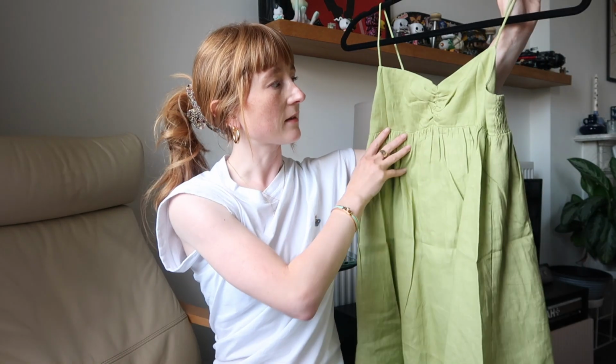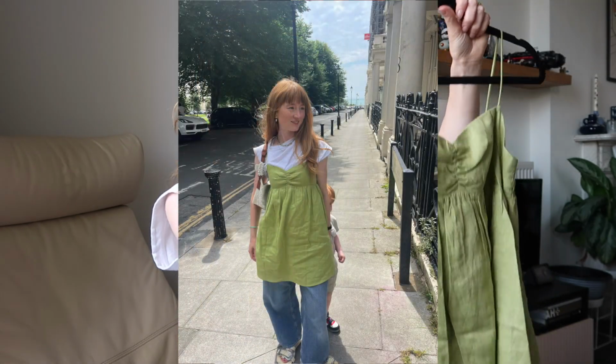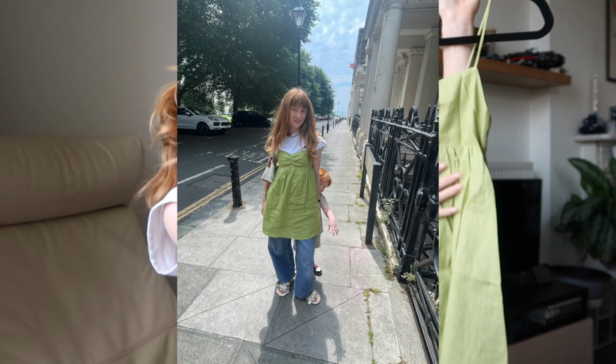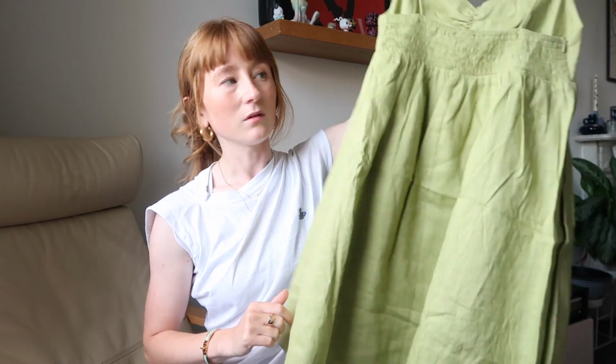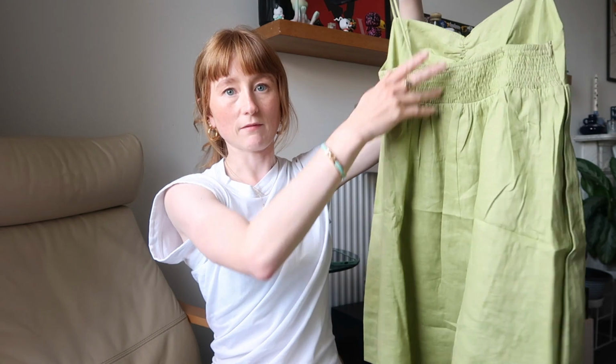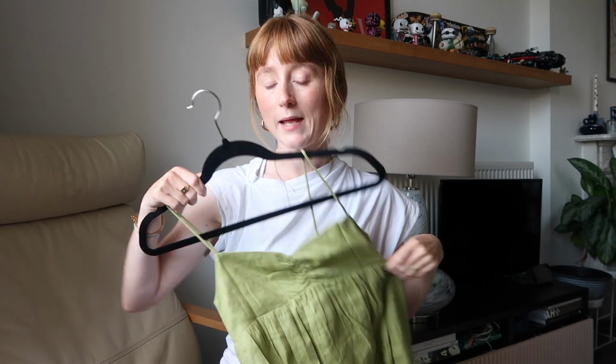Next up, from the same store in Singapore, is this little dress. I just thought this was so cute. It's like a little strappy dress. It's got this sort of ruching on the front, and then just A-line, simple, and the ruching around the back as well. Absolutely love dresses like this in this olive green. Just thought it would look really nice with my skin tone and my hair color.